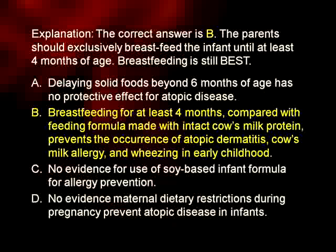Okay, the thing that's tried and true is breastfeeding is best. You want to recommend that the parents breastfeed for at least 4 months. Okay, and there's no evidence that any soy-based infant formula prevents any allergies, and there's no evidence that any maternal dietary restriction during pregnancy prevents atopic disease in infants.